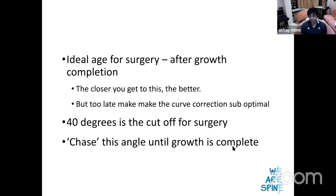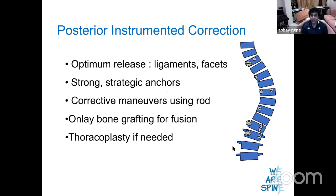40 degrees is the cutoff for surgery, but this is not a rule that's cast in stone. There are variables. A 30-degree curve, which is decompensated, may still become surgical. They will not typically ask you indications for surgery. All that you need to know is that the indication for surgery is if the child is unhappy, which is cosmesis. You don't get respiratory problems in idiopathic scoliosis. You get respiratory problems in neurofibromatosis, in high-grade syndromic scoliosis, and in cases which have deep kyphosis.